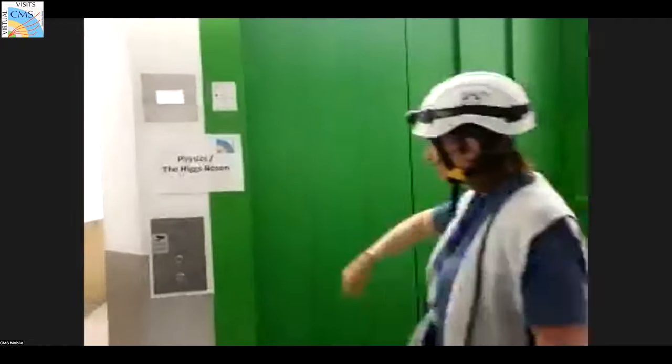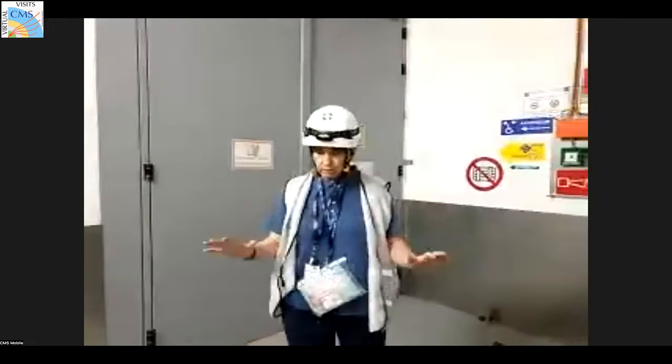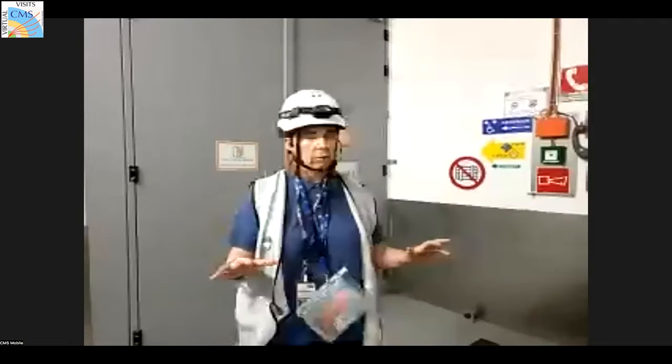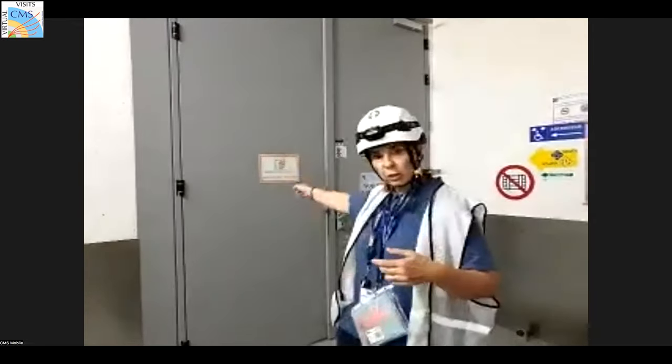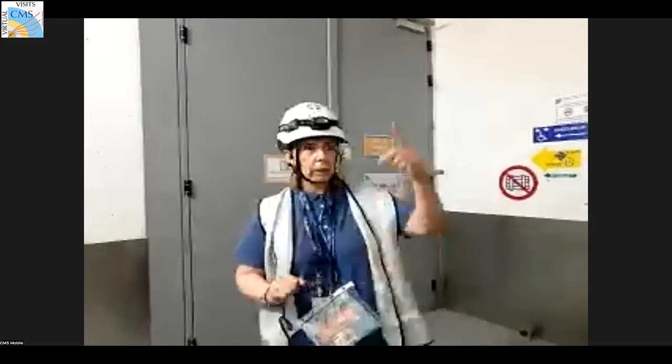I was inside here. I can call it back. However, this is a very important place. Why? Because this place is a safety place underground. It's overpressurized, and this means that if something happens outside this door, there is a door here, and there is another one in the back, on the opposite side.